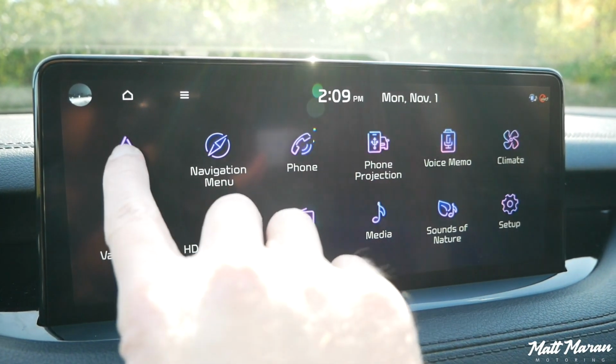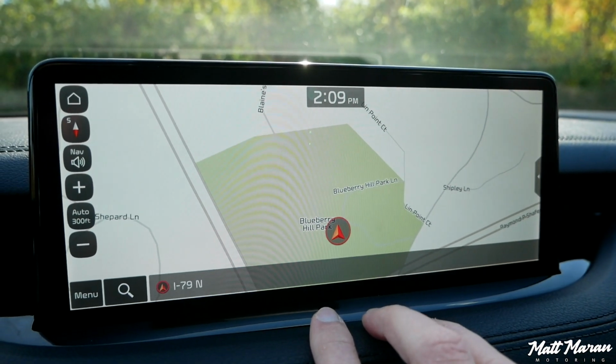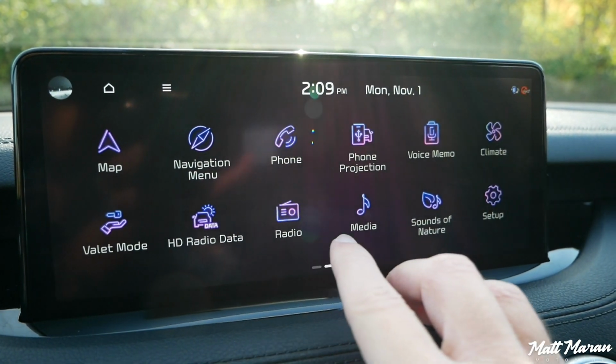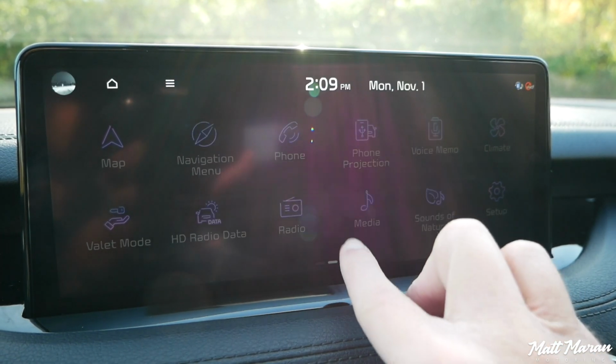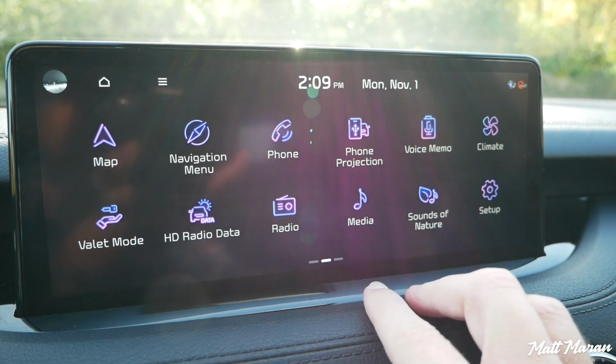If you're familiar with this, they've been using this screen for the past couple of years. It does have Apple CarPlay and Android Auto capability, but does not have wireless Apple CarPlay or Android Auto. So you still got to plug in your phone. Some of the other newest competitors let you do it wirelessly, but at least you have that integration there.